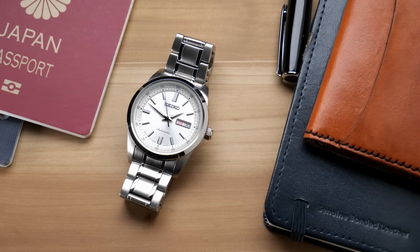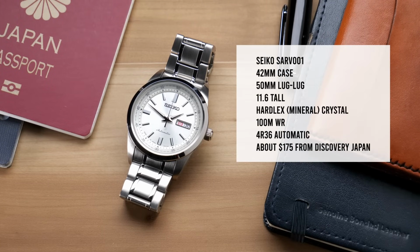The SARV001 is kind of like a cheaper, gigantic SARV035. SARV035 and 033 were some of Seiko's most popular watches that they discontinued. They were very elegant watches that could totally pass for a dress watch, and yet they had 100 meters of water resistance, decent lume, good automatic movement, so they were totally passable as a sports watch as well.